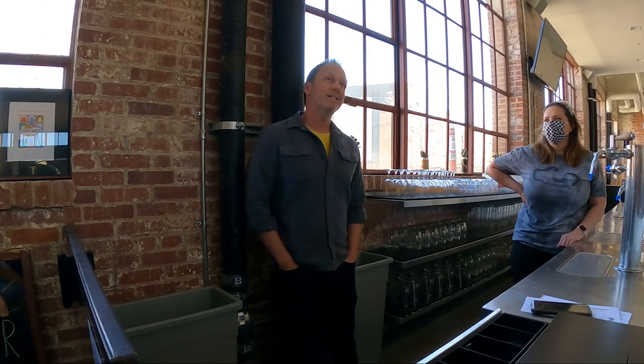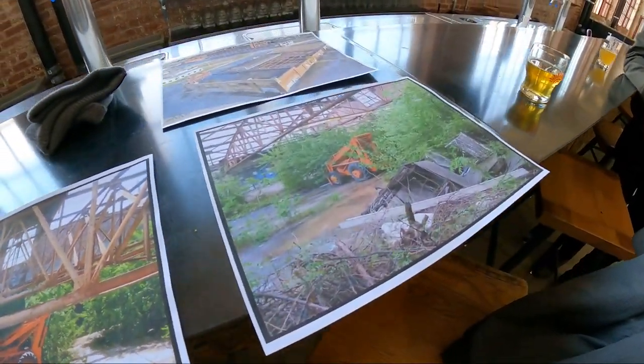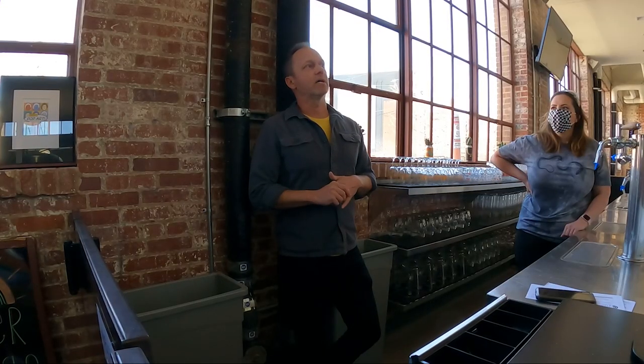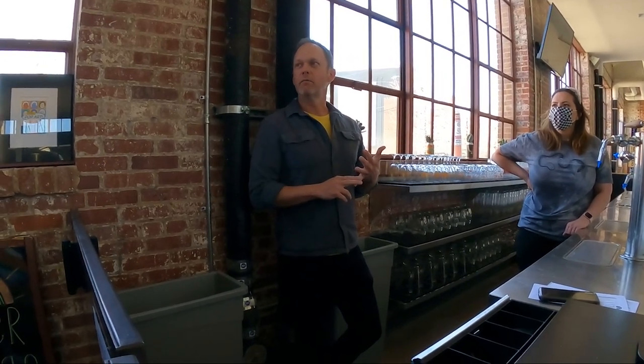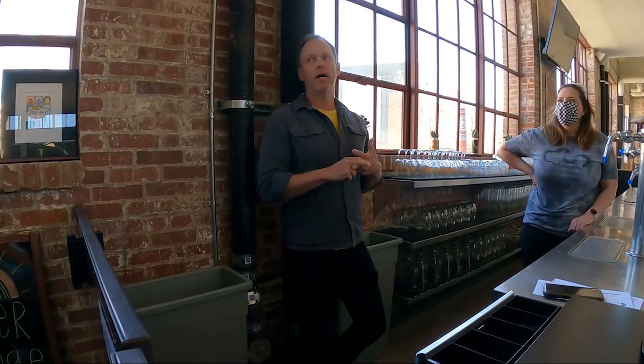It had been vacant since the mid-80s when we bought it in 2015. Some of these photos floating around show the condition it was in when we purchased the building. This is a roughly $5 million project, not including brewery equipment. The stack there is about a $2.5 million bank loan, about $1 million in historic tax credits, about $500,000 in TIF financing from the city, and then the actual equity in the deal is about $160,000 real cash from our side.